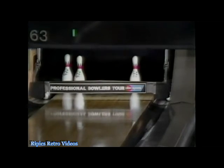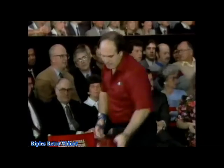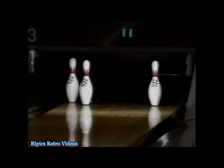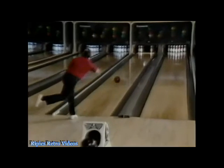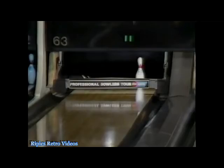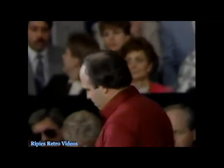I hit in another split, the 4-6-7 for Bellinger, who had an open frame in the very first of our first match. Quickly up, he's just going for 2 pins. All right. Jeff Bellinger going against Jeff Miller. More after this.